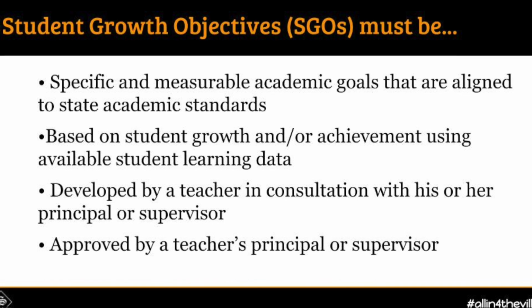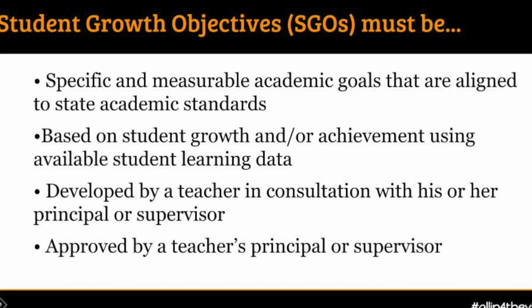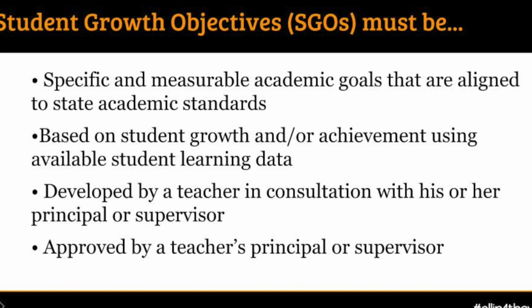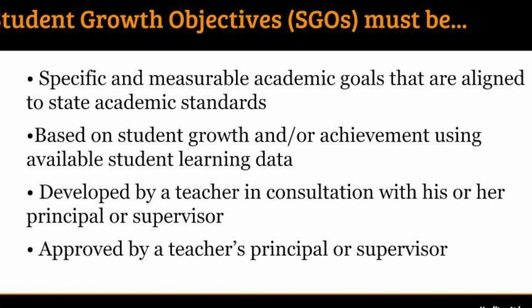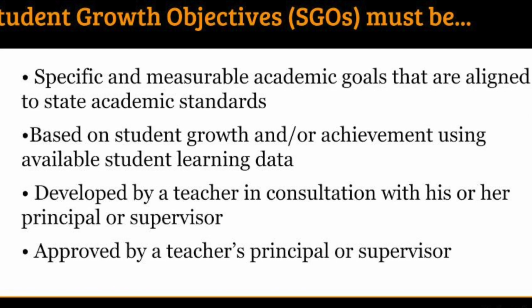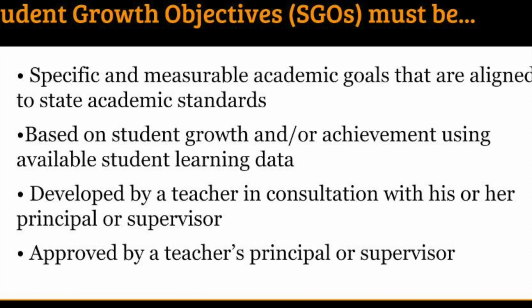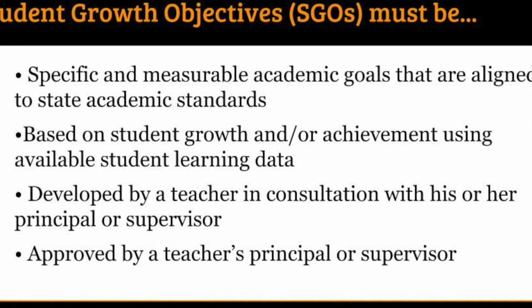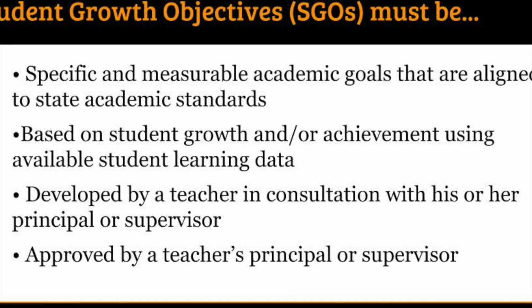When creating your SGOs, please remember they must be specific and measurable academic goals that are aligned to state academic standards. They should be based on student growth and/or achievement using available student learning data. They are to be developed by a teacher in consultation with his or her principal or supervisor, and they must be approved by a teacher's principal or supervisor. Remember, your SGOs can be revised in February.